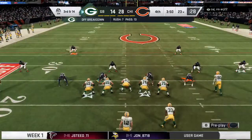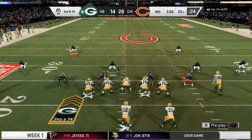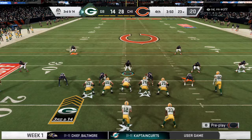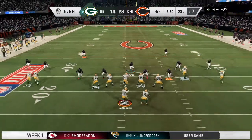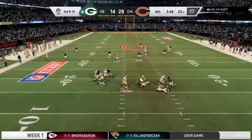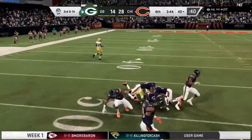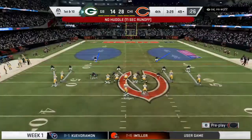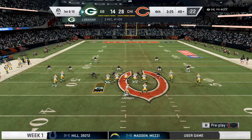An incomplete pass on that last play, and that means they'll need to come up with something here on 3rd down. From the gun, Rodgers. And able to find Graham, complete. And he'll be taken down, but not before they work it across midfield. That's good for 28 yards.